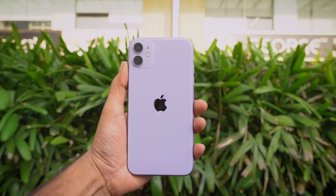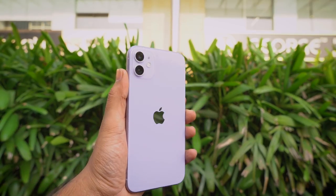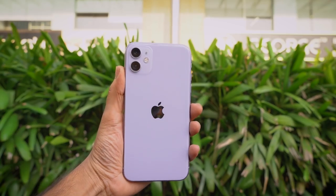After a year of annoying pronunciations from iPhone XR to, well, iPhone XR, we have a clearer nomenclature this time, at least for this one. This is the iPhone 11, the new entry-level iPhone, and like all iPhones, this one is pretty damn well built.